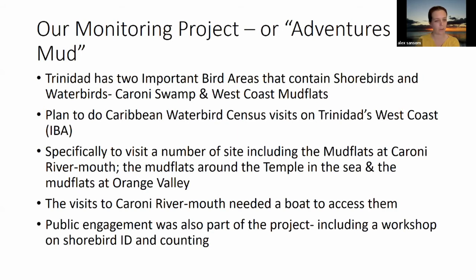The other part of our project, which I'm not going to talk about a lot in this talk, was doing more public engagement. So actually this talk is part of that promise to do public engagement, although I'm happy to do it anyway. As part of that, we decided to run a workshop to help people with shorebird ID, talk to them about CWC counts, and also about counting birds, because sometimes it can be a challenge to count quite large groups of birds. So we thought it would be useful to give people some hints and tips about counting birds.